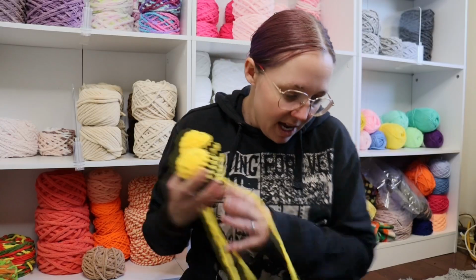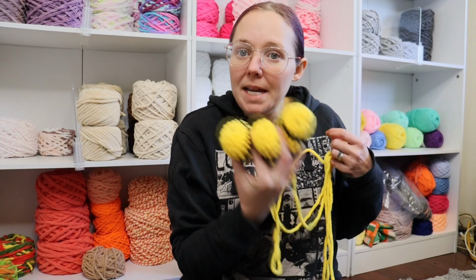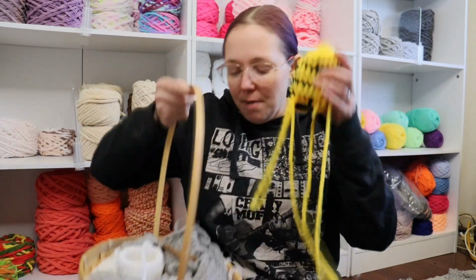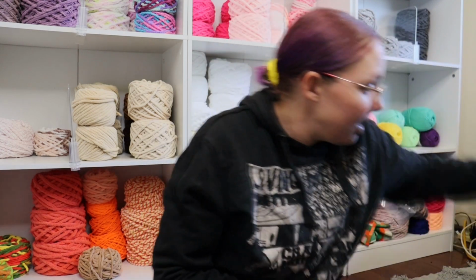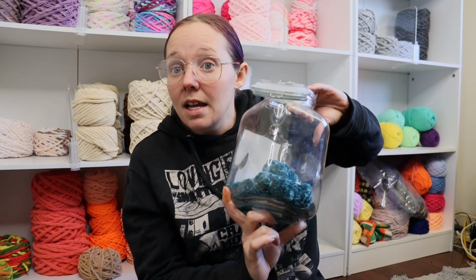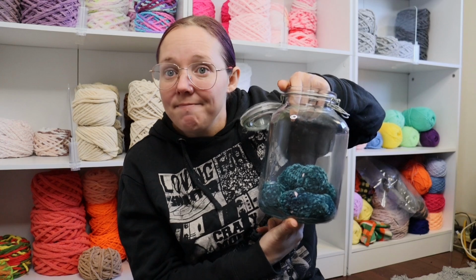Okay, so I have managed to get 3 bee bodies done. I'm going to whack it in my basket of bodies. The next thing that I'm going to work on today is some pickles. I only have a few left in this jar, so I'm going to fill this jar up and then we'll see how many we end up with at the end of it.